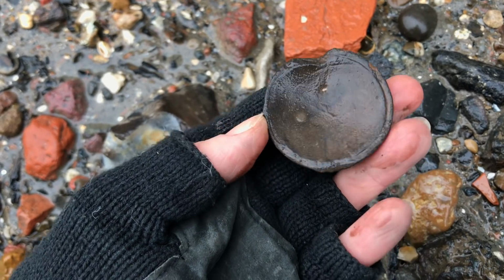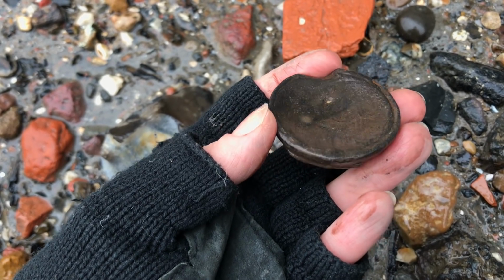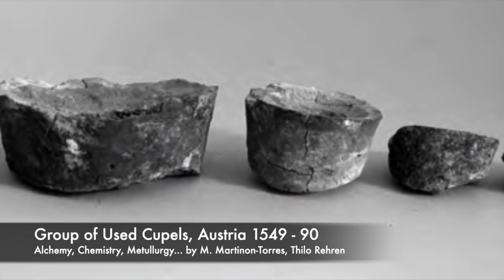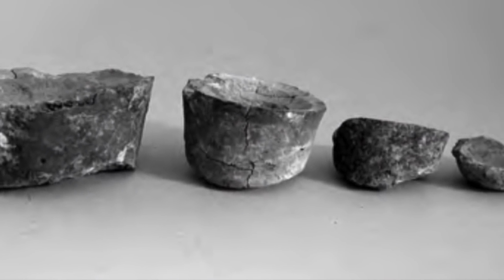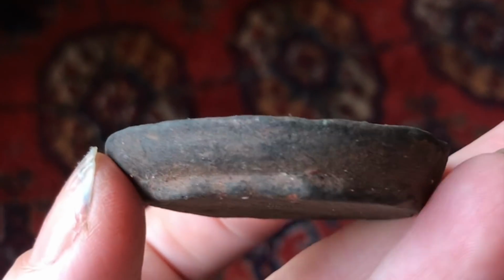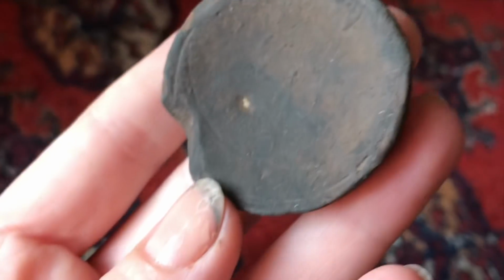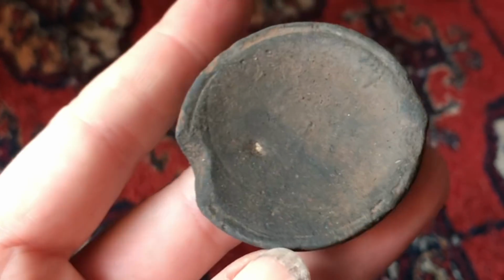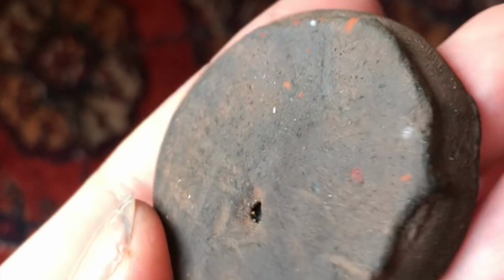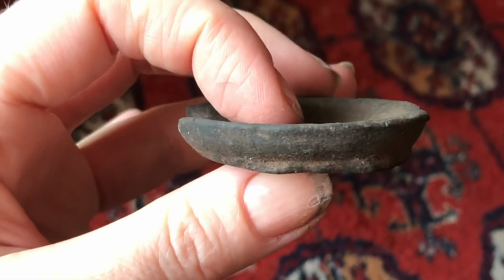Now this ceramic cupel here has been made with some kind of redware. Richard told me to take a close look at the inside of the dish, as sometimes noble or base metals are left behind after firing. I can't see anything obvious here, but looking through my loupe, there are some traces of a silvery substance, just little flecks. Now, could that be silver? Whatever it is, I'm so pleased with this little slice of alchemical history.